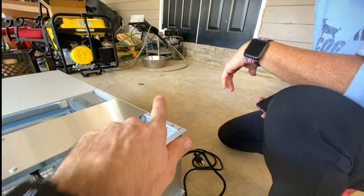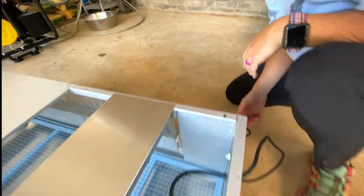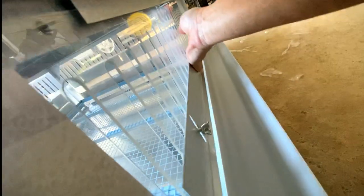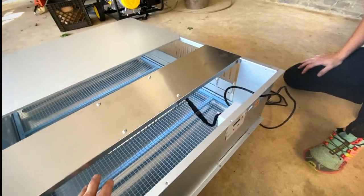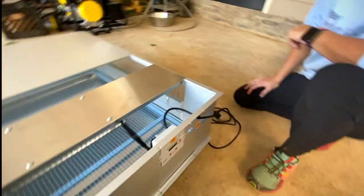Those are feed troughs and water troughs on the outside. How do they stick their head through there? You adjust it right here, this piece. I see, it's just little wing nuts that allow it to come up and down. And you can adjust it depending on what size they are. Now, it says it'll hold 100 chicks for the first 2 to 3 weeks. We never have that many, so this should be plenty of ample space for anything we want to raise.